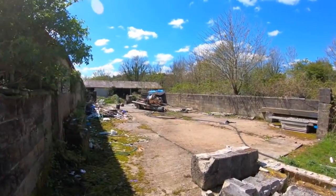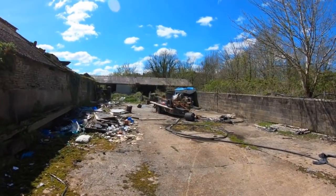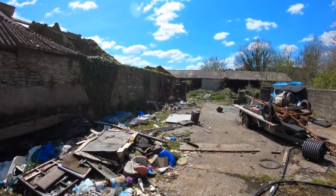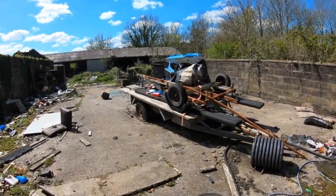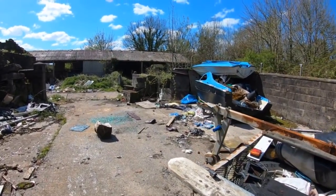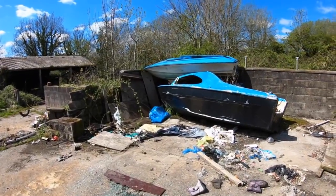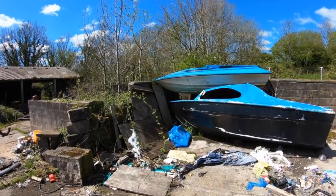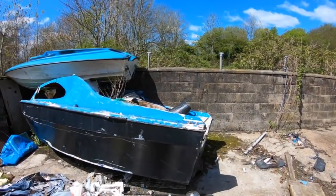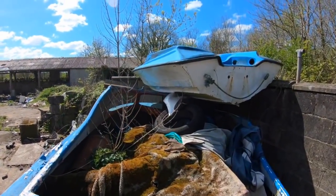Oh, now we've got boats. I'm actually a bit speechless for this place. I don't know what else to say about it. And more, it's one of my weirder ones. What are they, 70s, 80s? Long way away from the sea though.